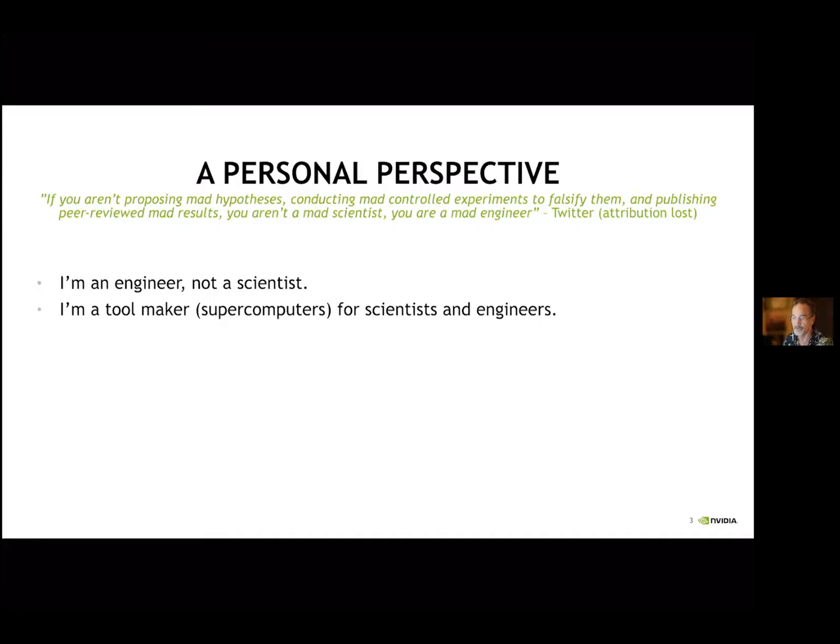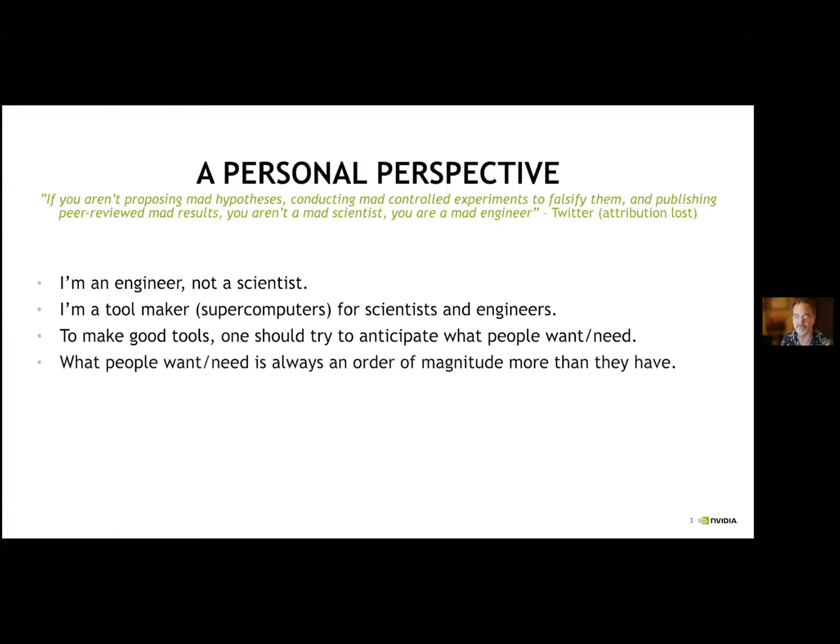I build tools for scientists and engineers, and a good tool maker has to understand at least what people want to do with the tools and try to study the problems that they're facing and anticipate those. It's a little bit like being a luthier, someone who makes guitars, not typically the same set of skills as a master virtuoso guitarist, but you should at least be able to plink out a tune. And that's probably not a bad analogy for myself.